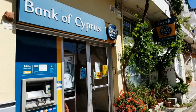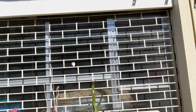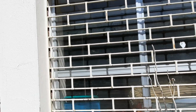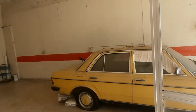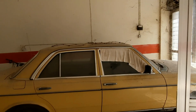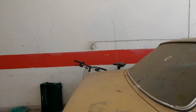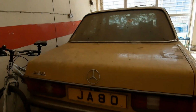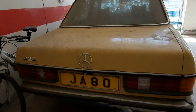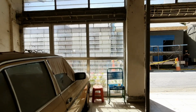Oh, guys, just spotted an old car in this shop or garage. See if we can get to it. There it is, the old Mercedes. There we are. So we've got JA80. Not sure how old this would be.